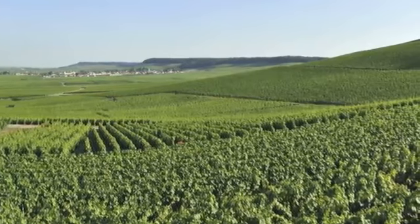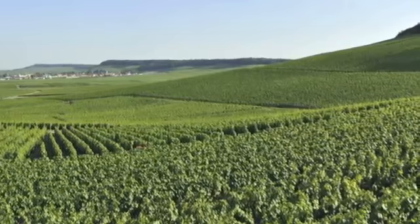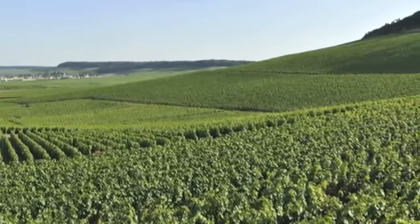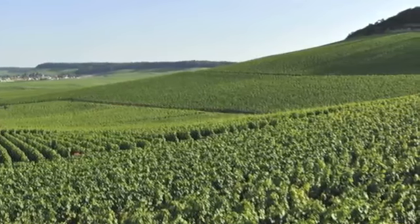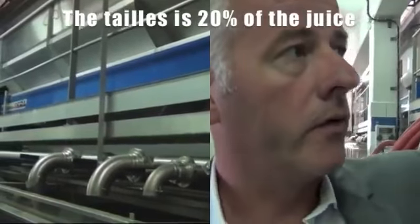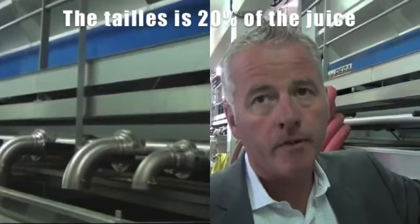Champagne is unique in that it will reveal the most minor imperfections from careless or expedient pressing of the grapes. Marès explains how the Rothschild process employs the highest standards possible in the processing of this precious raw material. The difference between the Rothschild process and the others, maybe the big players, is that we don't use the tailles, we don't use the press, these two juices, 5 hectoliters out of 25, meaning 20%.